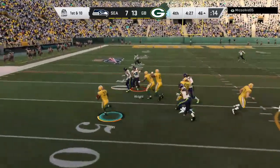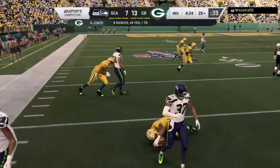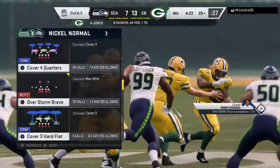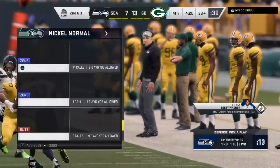And they'll keep on the ground with Jones, as he's got this down inside the 40 to the 39. A solid run on first down. Gain of 7 leaves him with a 2nd and 3.